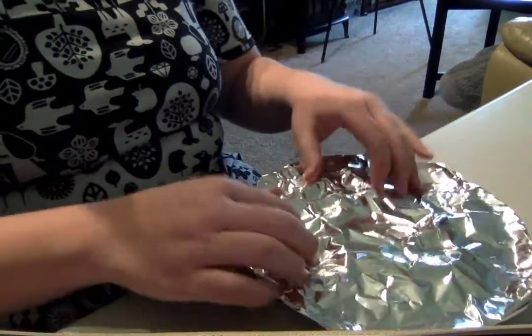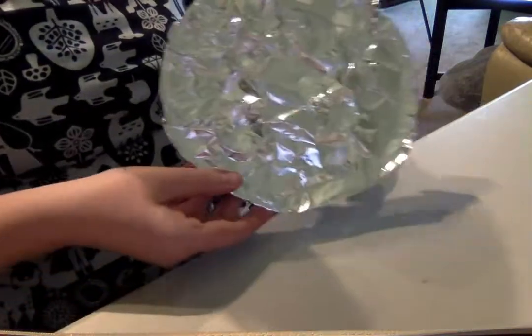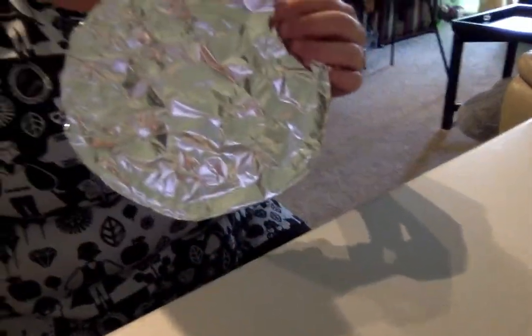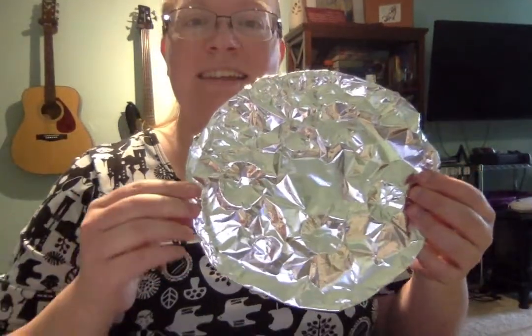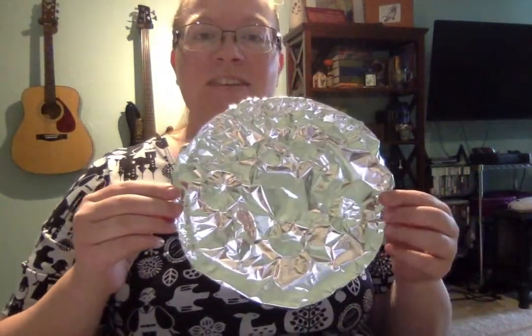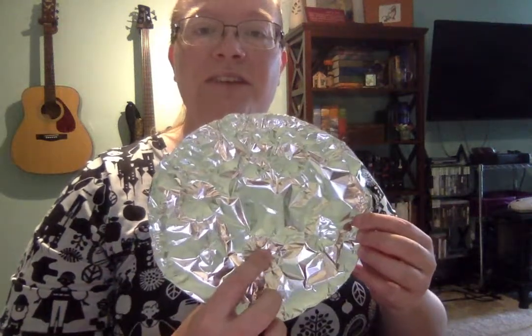Excellent. Hey, not too bad. Look at that. We have our moon's surface. There we go. I can see it reflecting the light just like our moon. I also see these deep pockets are craters.